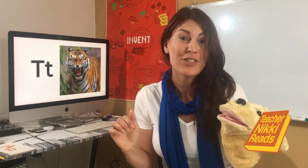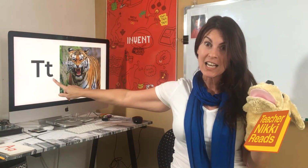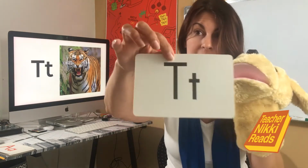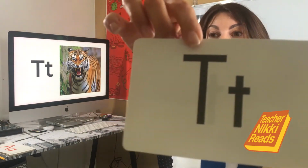Today, we're going to learn about the letter T. T, T, T. Here's our letter T. T for tiger. Can you see the letter T?